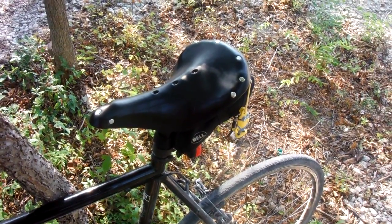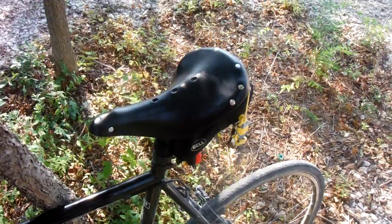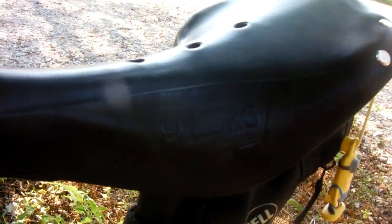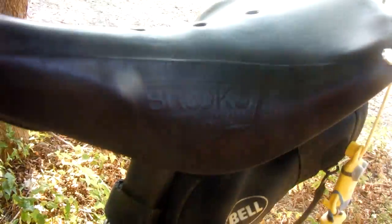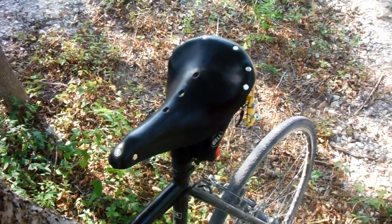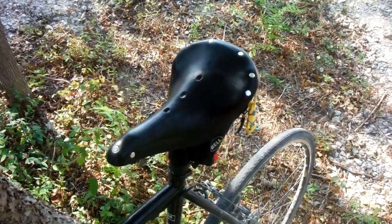The finish is peeling off. You can't even tell the name of the saddle maker. By the way, can you see that? What's the name of the saddle maker? This saddle has over 10,000 miles on it. But anyhow, the saddle on my tri-bike is going to be good for 2-3 years at the most.